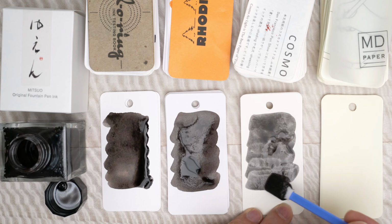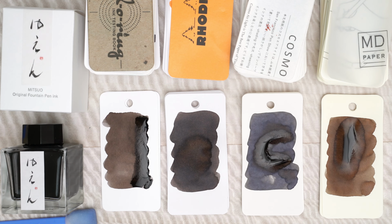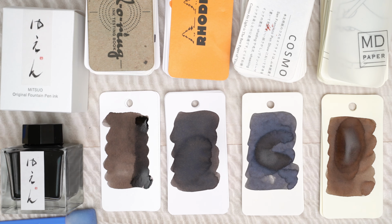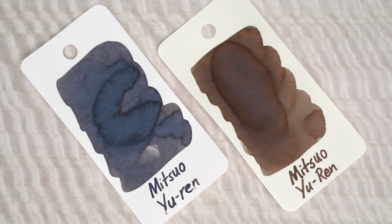This ink is also on the black side, but it's quite a bit warmer. It's more of a dark brown. Although looking at all of these swatches after they're dry, on the Cosmo Air Light, it's almost sort of a purple color, very different than the other 3 swatches. That's pretty interesting.